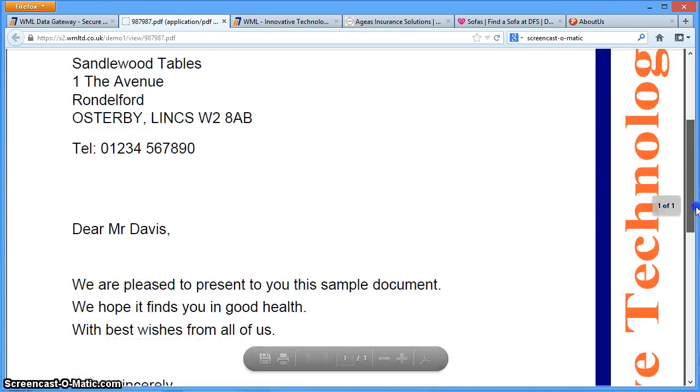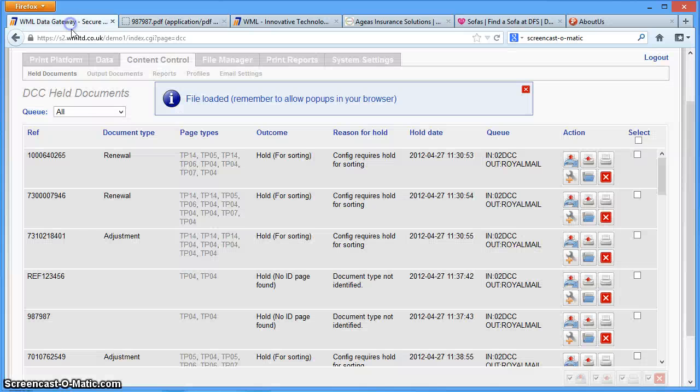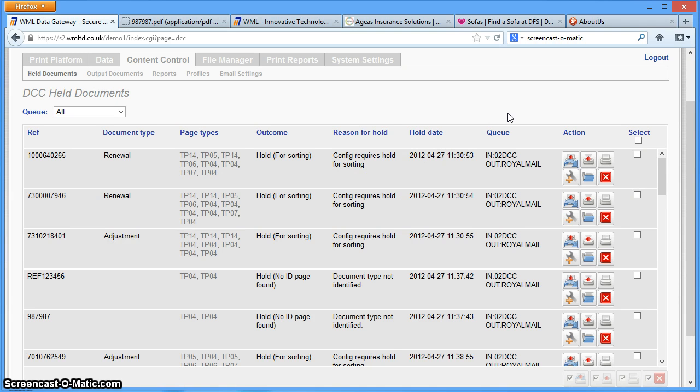One PDF file there, and the admin staff can then determine what the problem with that document was and either contact the call center staff and help them with getting the required input data right, or they can look at finding a software solution. Or it may be that the document is quite acceptable and can be printed, in which case it can be released for printing.